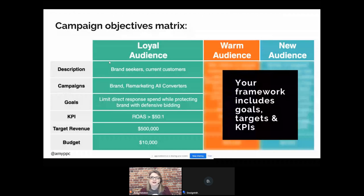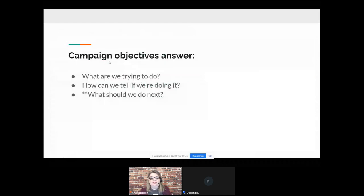Now, you don't have to create something exactly like this. And if this feels overwhelming, that's fine. This is not the essential thing, but what is essential is that you have different objectives for your campaigns that can answer, what are we trying to do with this campaign? Because as you saw, when you know what you're trying to do, it becomes really easy to tell if you're doing it or not. If you don't know what you're trying to do, then everything is just kind of up in the air and it's really confusing.